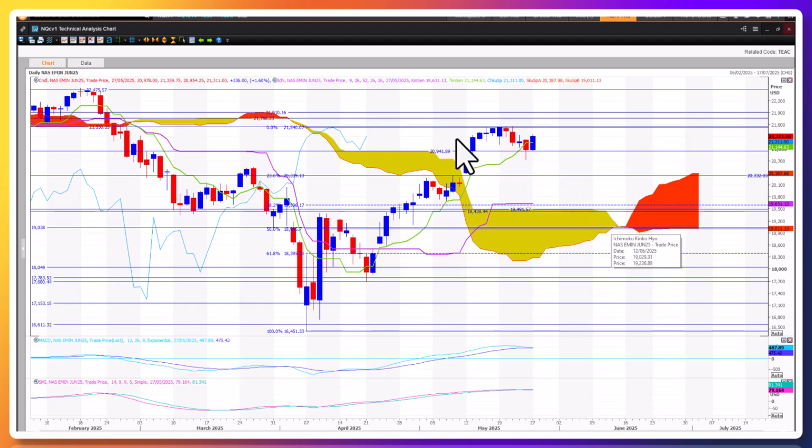Price action is back above the cloud since this gap up through the cloud chart resistance, so we now have a nice bull rally on the daily Ichimoku cloud. We've just got these old resistance levels to deal with, and we need to break past those zones. Let's take a look at the 4-hour.